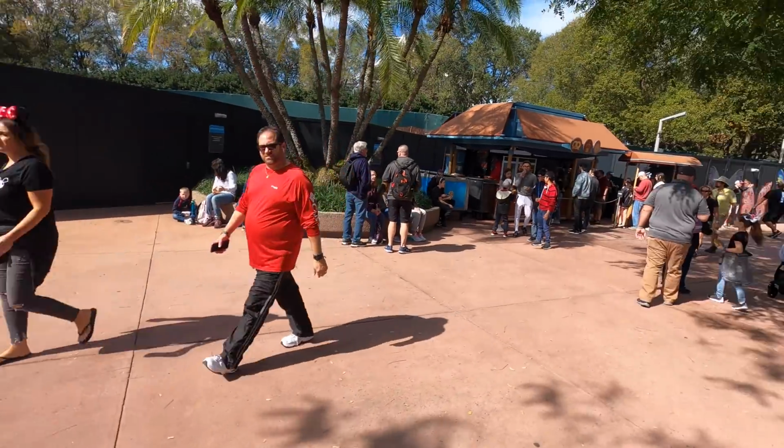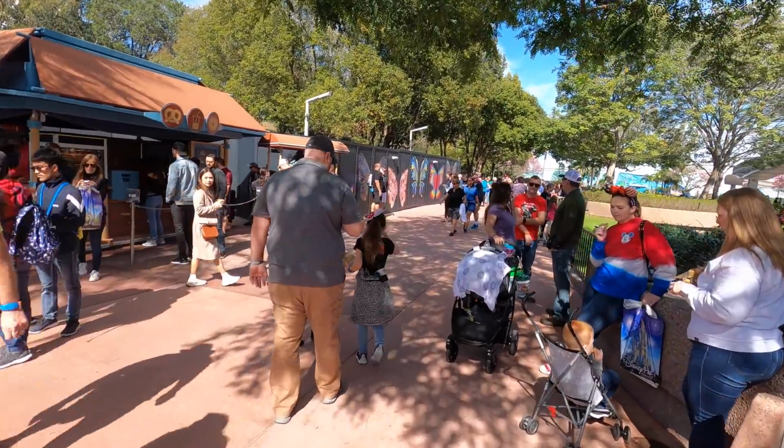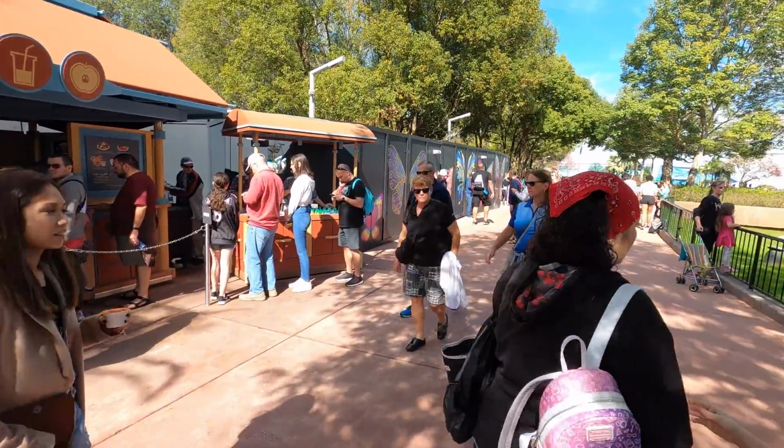Something brand new for this year's Festival of the Arts. Take a look. They've got these special butterfly wing photo ops right there. So you can basically stand right there as if you're a butterfly, and the wall acts as the background.